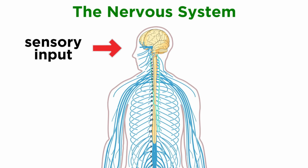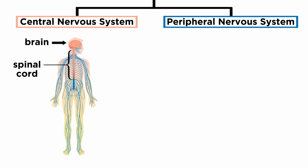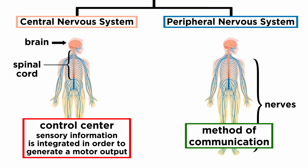This system receives sensory input through receptors, integrates this information to decide what to do, and then generates a motor output, which is a response to stimulus. This is a lot more complicated than it sounds, so the nervous system has many components. First, it is divided into two main parts, the central nervous system and the peripheral nervous system. The central nervous system consists of the brain and spinal cord, while the peripheral is all the rest, mainly the nerves that extend all around the body, which are bundles of axons. That means the central nervous system is the control center, where all the sensory information is integrated, after which a motor output is determined and implemented. The peripheral nervous system is what allows for communication throughout the body.